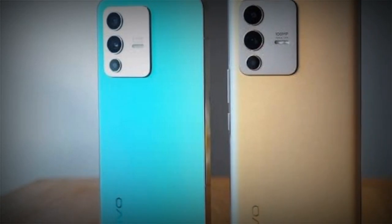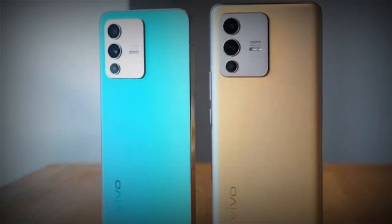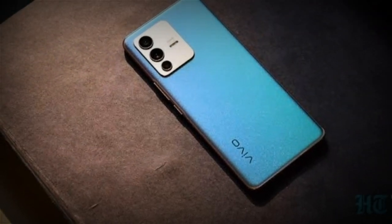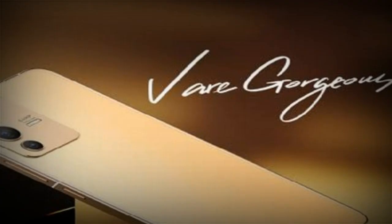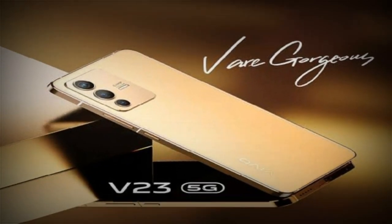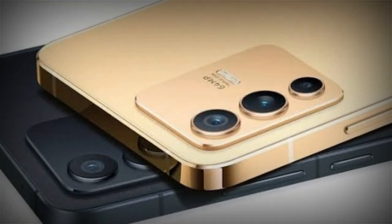Vivo unveiled the V23 smartphone with a fair price in Pakistan. Vivo will debut a new phone this month, reports say. This newcomer will replace the Vivo V21 5G from this year. The next smartphone will be called Vivo V23.